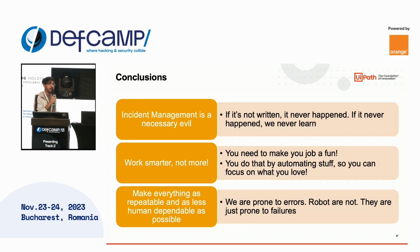The conclusions are that incident management is a necessary evil. I mentioned this in the first slide, that we need to document things, and that's why we're doing this via RPA, because we hate it, but we need to. If we don't learn from our mistakes, we will keep on repeating them, and we will find ourselves in the same incident over and over again.